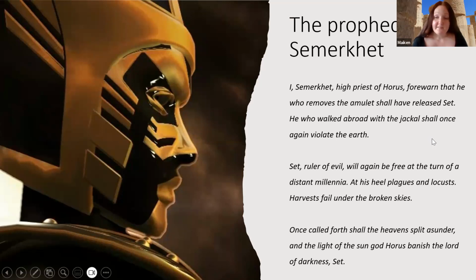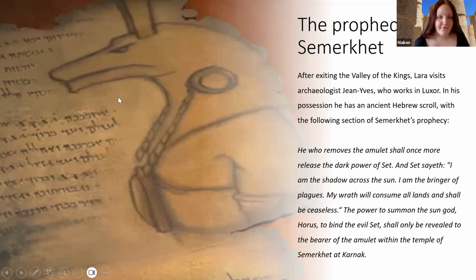So Lara learns from this that this is pretty serious. So she sets out to visit a friend of hers who's an archaeologist who happens to have in his possession an ancient scroll written in Hebrew. We can see here the scroll. The Hebrew has a drawing of Set on it, and it's another part of the prophecy of Semiket, quite luckily. So the second part of this prophecy says, "He who removes the amulet shall once again release the dark power of Set."